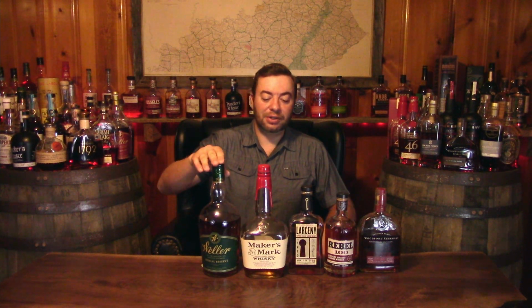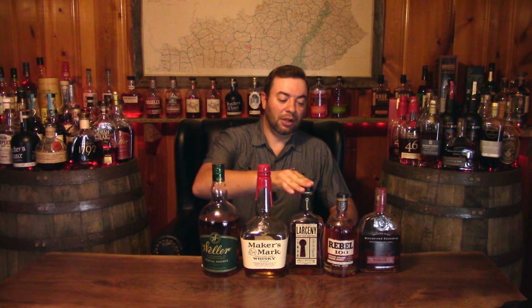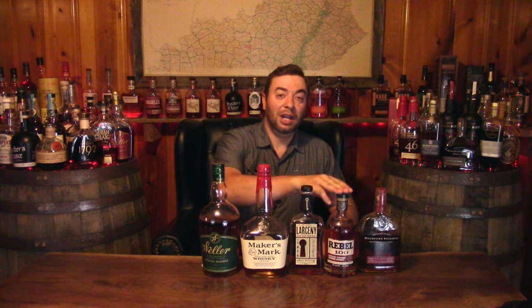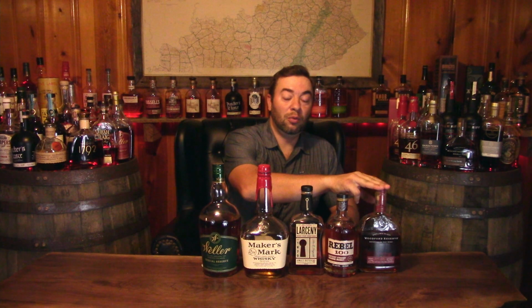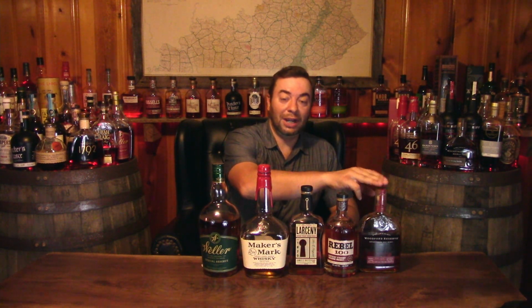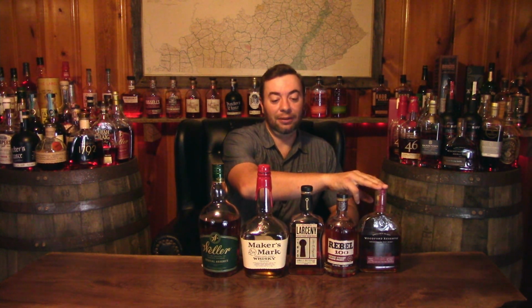Okay, so here's our lineup for tonight. We have Weller Special Reserve, Maker's Mark, Larceny, Rebel 100, I keep saying the old name, and then Woodford Wheat, or actually Woodford Straight Wheat Whiskey.